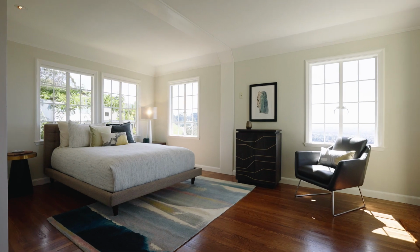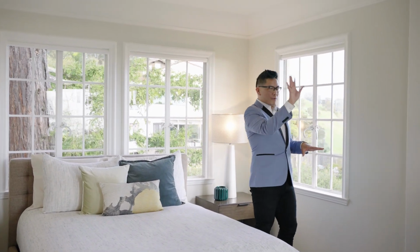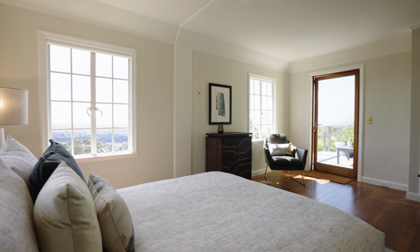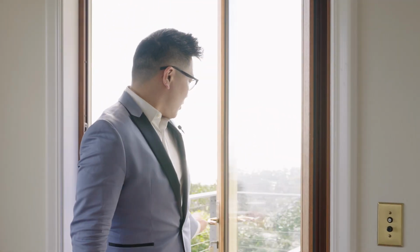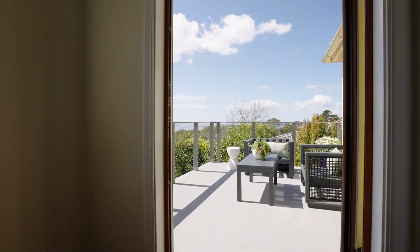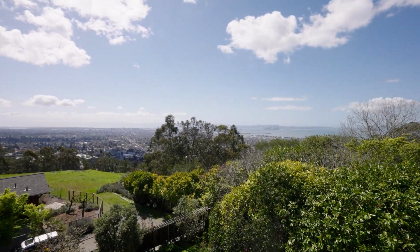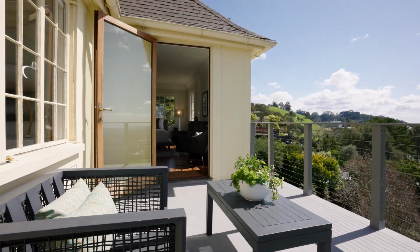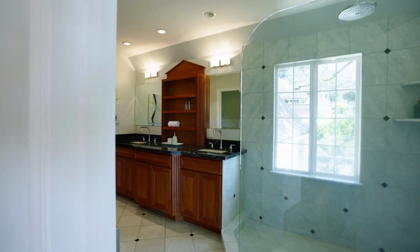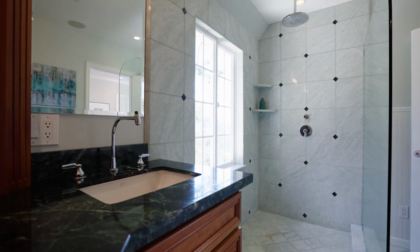Look at how glorious and bright this is. Windows abound, recessed lights again, panoramic views of the Bay Area. There's Marin, San Francisco, and the peninsula. Closet there, and here we have another outdoor moment, your own private terrace. My clients also remodeled this bathroom very elegantly, top of the line upgrades, beautiful materials and stone.